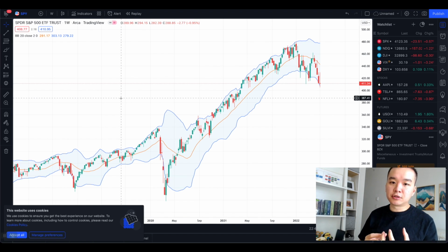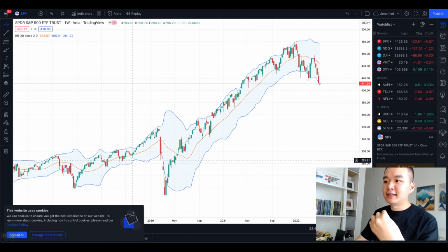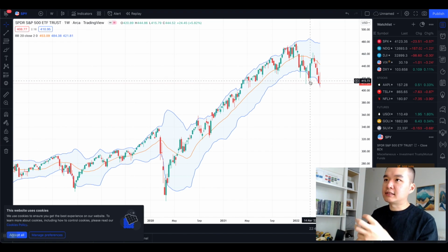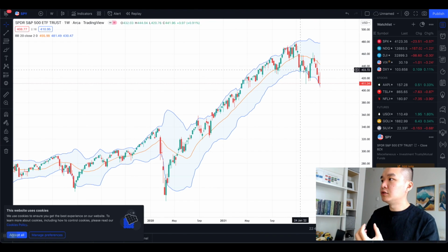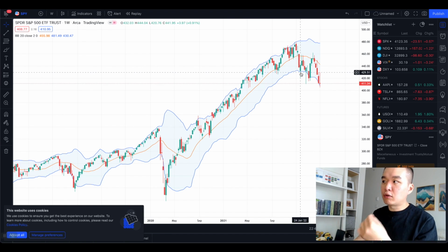So what you want to observe here is that every time the Bollinger Band is close to the price, it is usually an extreme price. So if you're looking at, let's say, the S&P 500 right now, you'll see that prices have been touching the lower parts of the Bollinger Band. So this can potentially be an opportunity where you enter at a discounted price, and you'll see that when it touches the lower parts of the Bollinger Band, it usually bounces back up.